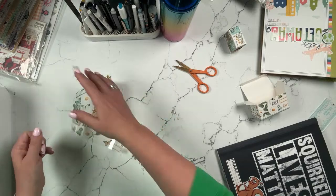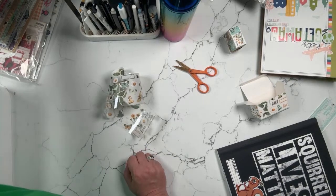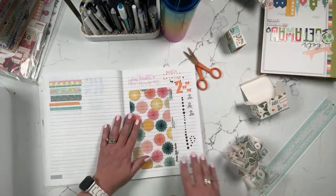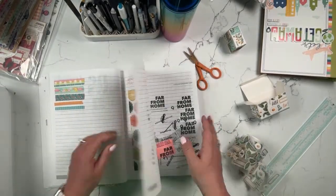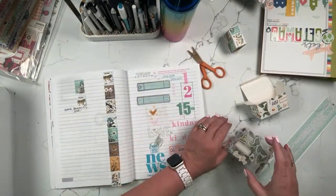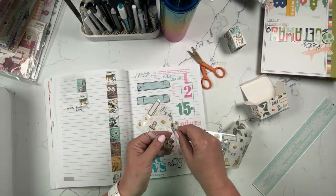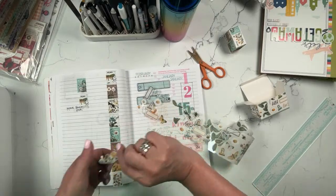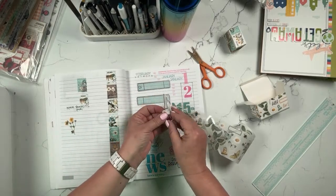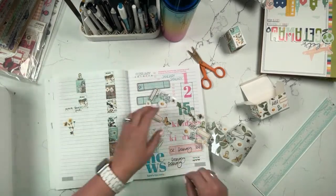Get rid of that. And then I will put a couple of those on a piece of paper so you can see what they look like. Let's put it with its friends, the washi. Oh, here we go. All right, so they just pull right off as you would expect. Let me put that one down. That little guy right there.